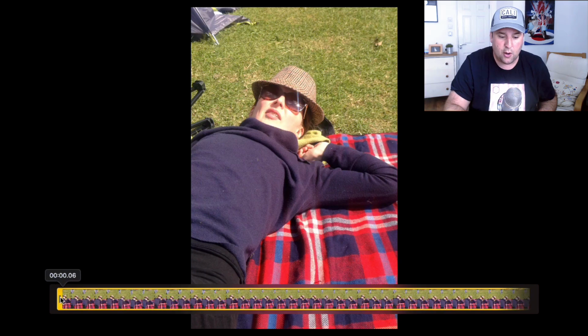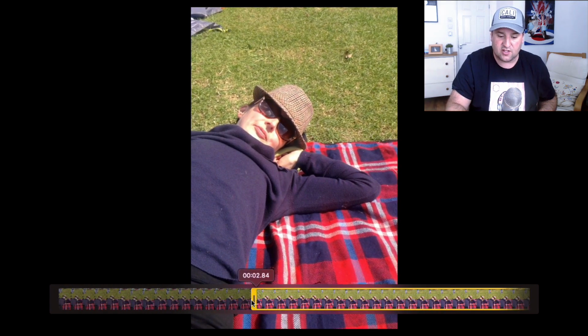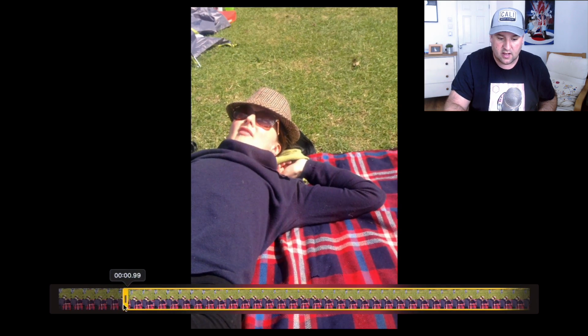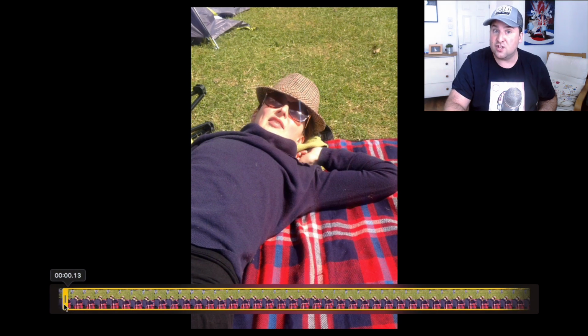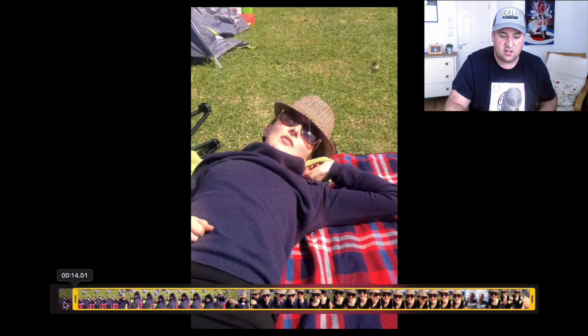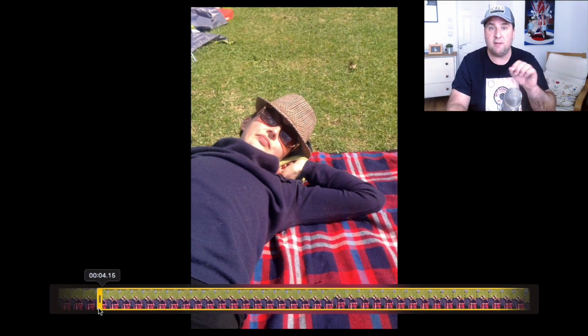Now, another little trick that a lot of people don't realize is that if you hold this, it opens it up, and look, it goes like that. That is not even a second. There you go, that much is a whole second. So you can literally go to fractions of a second if you hold it. If you just drag it along, it goes by seconds, but if you hold it for a little while, it opens up and makes it much easier to trim.